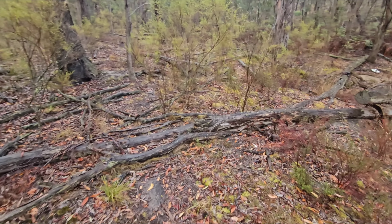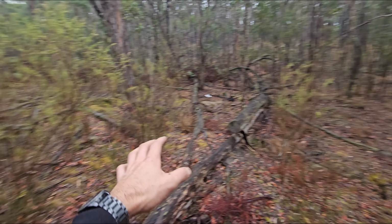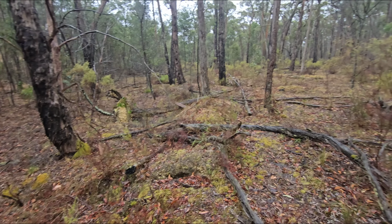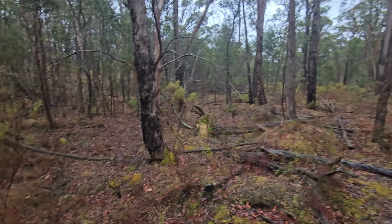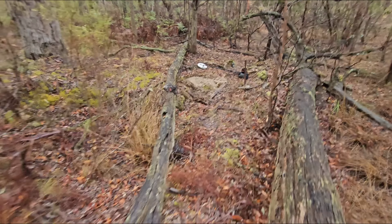Alright guys, well, we've made our way into a super interesting area, and as you can see, the mine holes are getting thicker. They're one on top of the other. They're just placed around everywhere. And I thought that rain was about to stop too, but well, no such luck. So let's dig this target out together, because he sounds like a cracker.